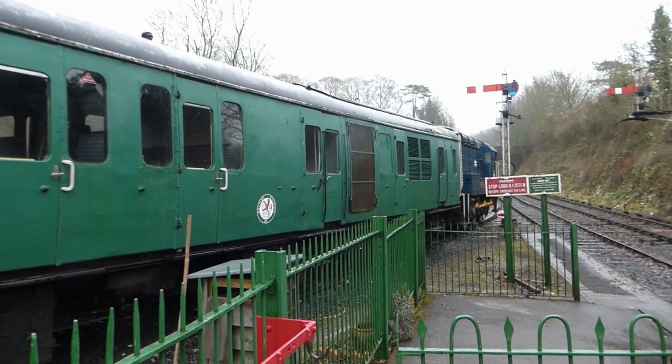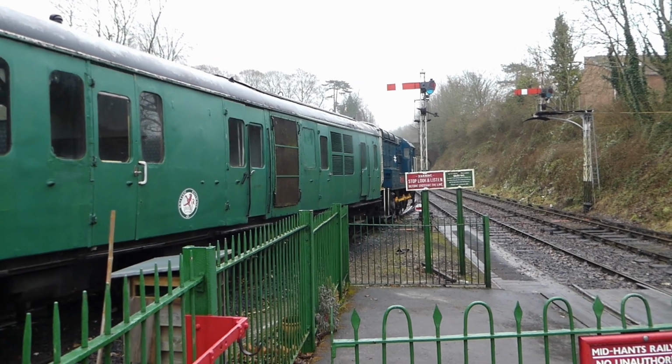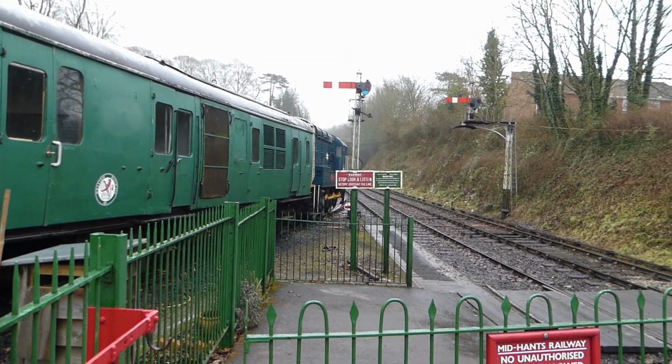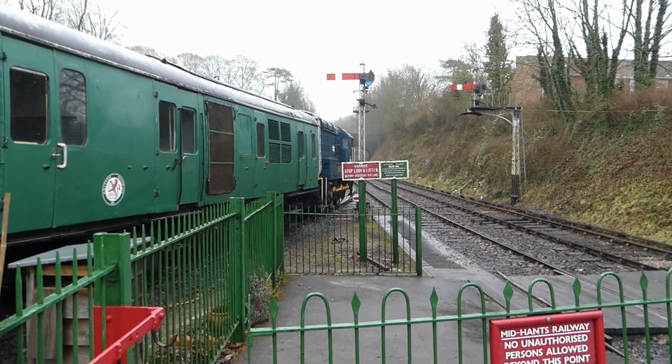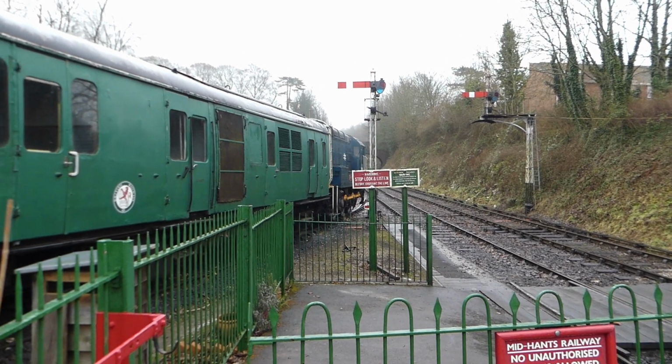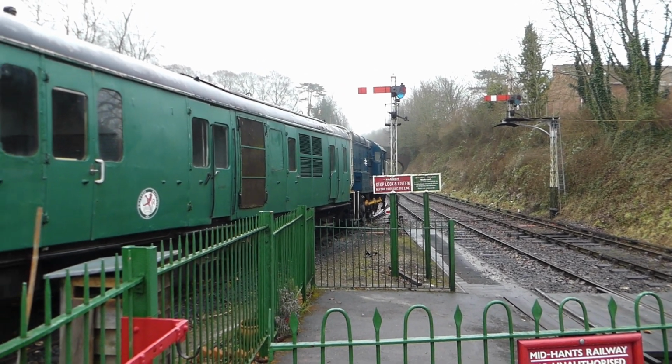Here you can see a Class 08 diesel shunter, known as Phoenix. Maybe it's a Class 12, 11 or... Well, yes, it's one of that Class 08 family, isn't it? I'm not actually sure if it's an 08, 09, 10, 11, 12. I don't think it's a 13, because that's two of them coupled together, isn't it?